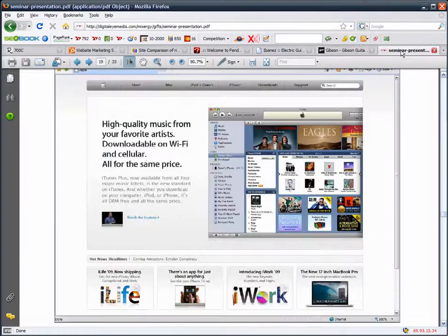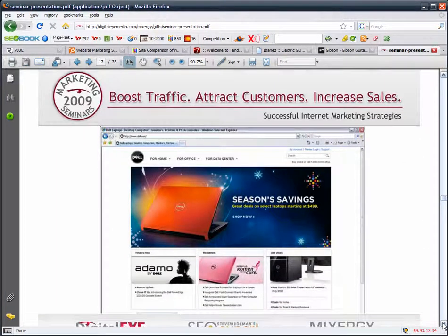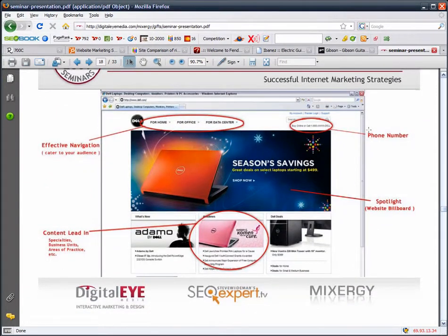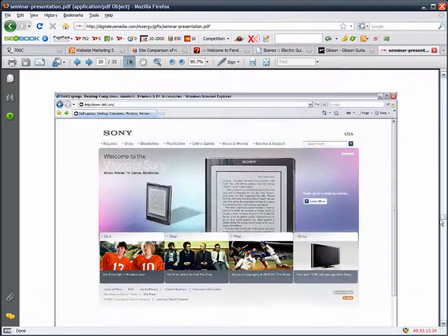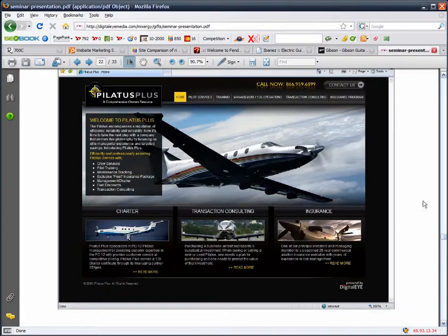But again, a lot of people are following that, because if we go to check this out right here, we've got Dell.com, and look, same story. Big landscape image, some content lead-ins, phone number, and these are really the design principles that people focus on. And I think this is proof that you only have a couple minutes to capture people's attention on the internet. Now I won't go to too many examples. I want to show you Sony, same thing.